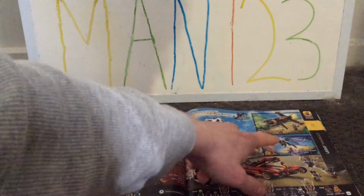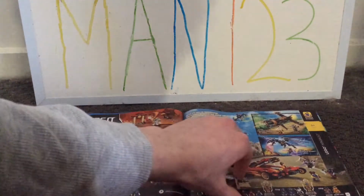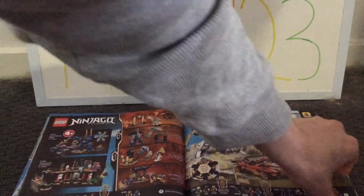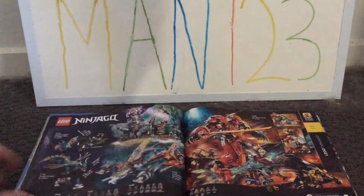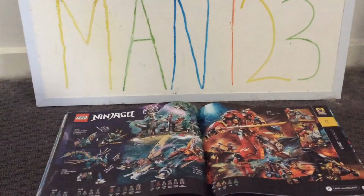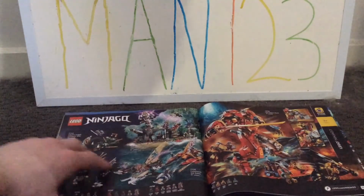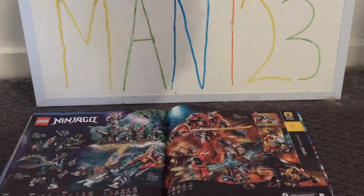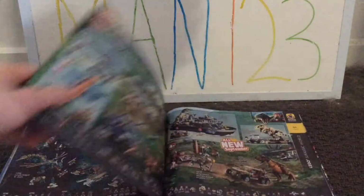I was actually surprised this one didn't have a golden minifig, because they could have done like the Overlord or something, or just a golden version of Garmadon. That way we have a golden version to celebrate the 10th anniversary of Ninjago, instead of just having all these sort of main characters as golden minifigs. Then we have some of these sets from Season 14, I believe, and then some of these sets from the previous season to that.